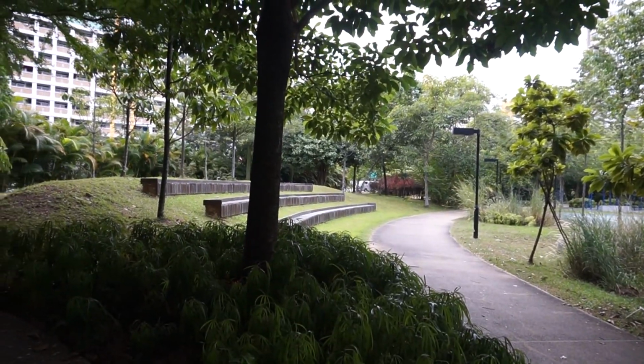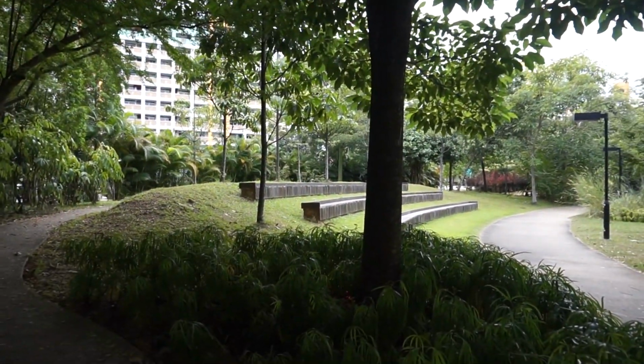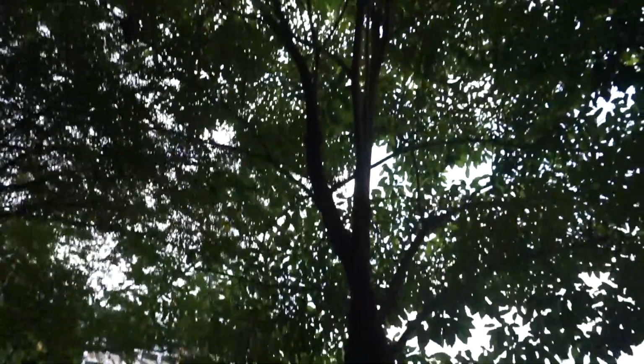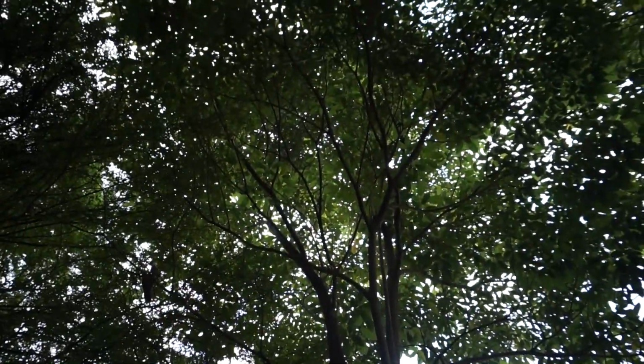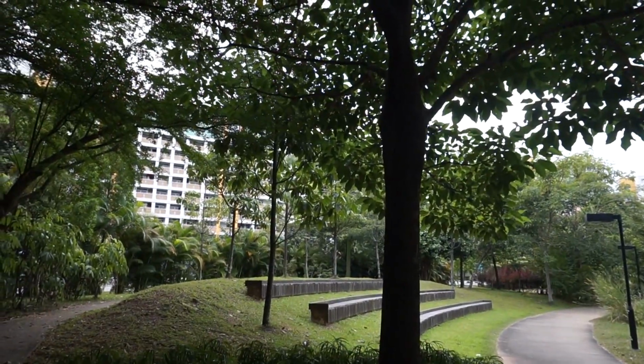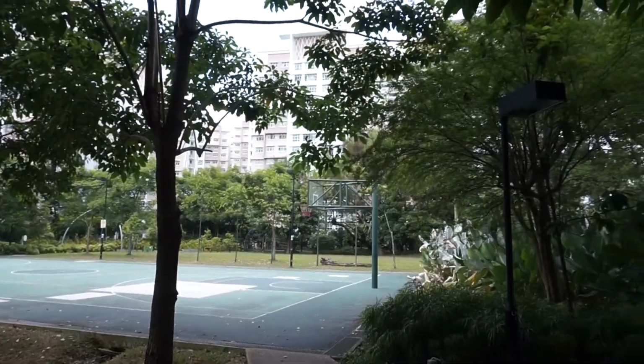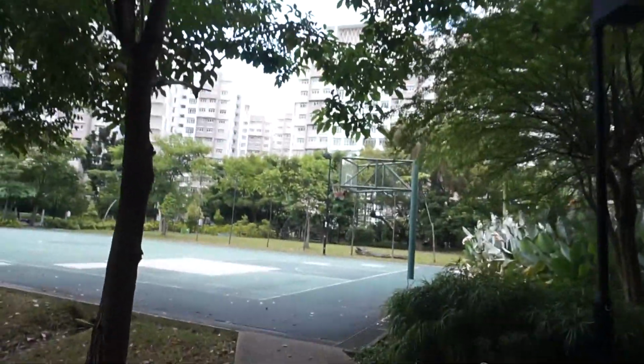And in front of us here, this tree here that you see is actually called a tembusu tree. And this tembusu tree may look familiar to some people because the tembusu tree actually appears on the Singapore $5 note. Yes, the $5 note.